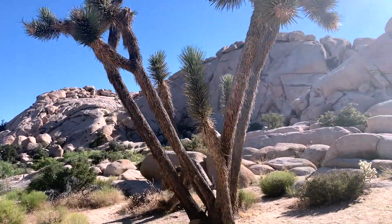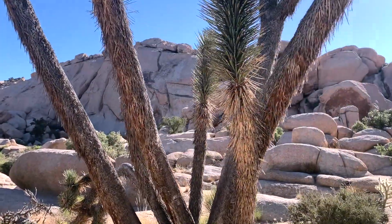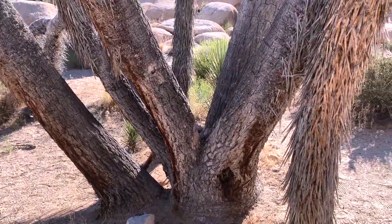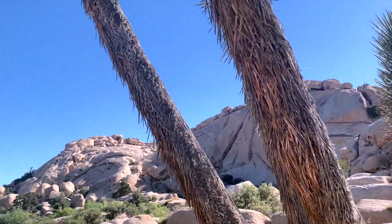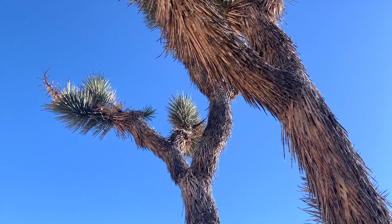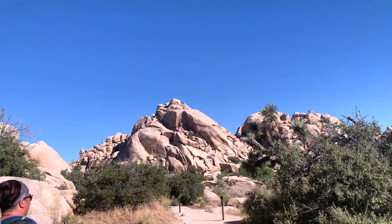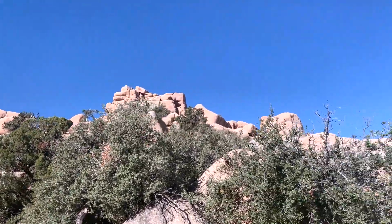What's interesting is that this isn't a tree. It doesn't have growth rings, and it's just a really, really big plant. But it does actually have what looks like bark on it. They get to be about 40 feet tall. This one I'm standing under is probably about 20 feet tall. And they estimate that the really big ones can get to be about 150 years old.